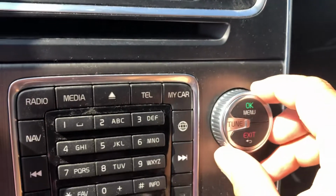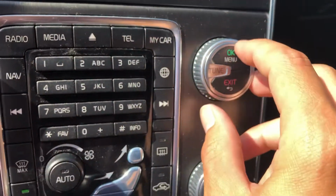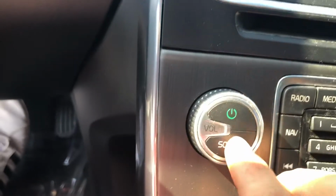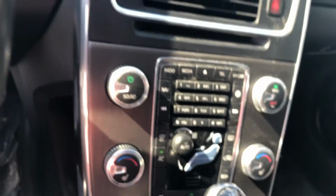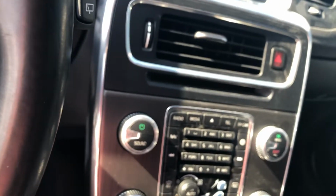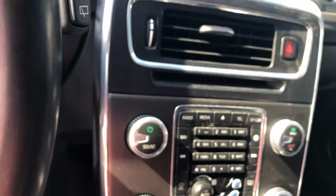And this is going to be your menu for your onboard computer. This is your OK button, exit, power, sound mode, all that. So this is how you adjust your sound. But yeah, pretty cool. I actually, after getting to know this car, became a fan of the Volvo. I didn't know much about it, but everything I've learned so far is pretty cool.